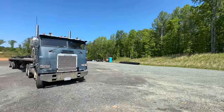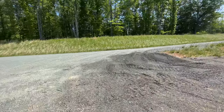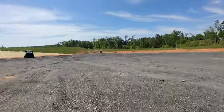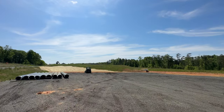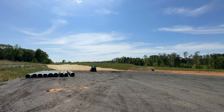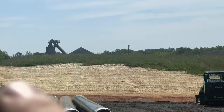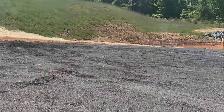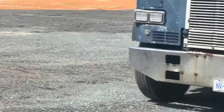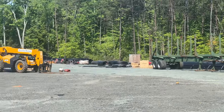So here we are at the pickup in Louisa. This is, I guess, a stone quarry of some type or crusher plant. You can see up over the ridge there, zoom in on it, you see all that gravel. I think it's a gravel plant or something like that up there. It's kind of small. I don't know what they were doing in here. There's a lot of pipe and everything like that. But I don't know what I'm picking up.